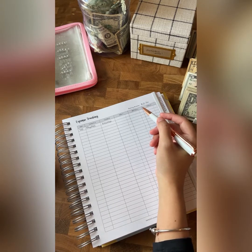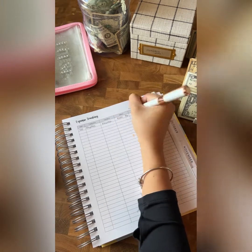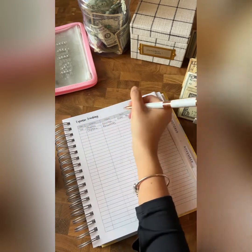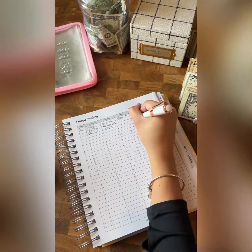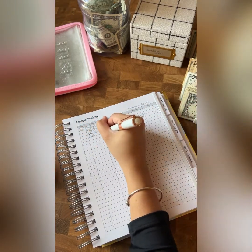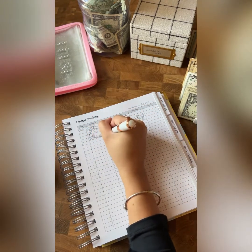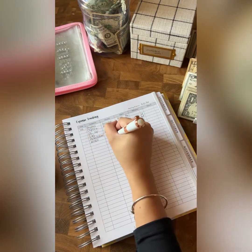This is completely optional. It's our expense tracker. It's right next to the paycheck planner. You're going to write down your balance starting. So before payday, I write down what was in there before my paycheck hit. I add my paycheck and then every single thing that's cleared my account since payday, and the balance here should reflect what's actually in your checking account. Again, completely optional, but I love to do this.